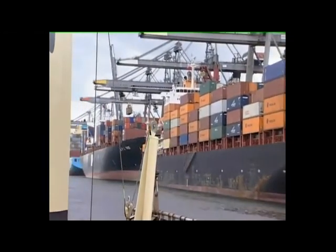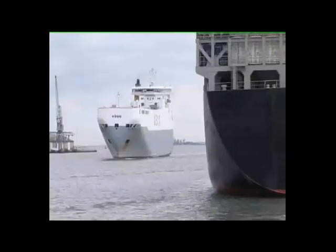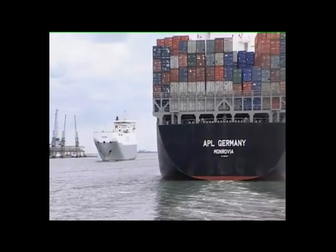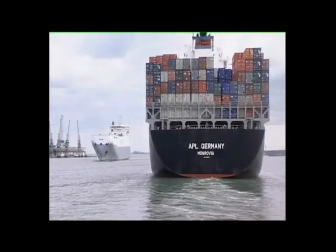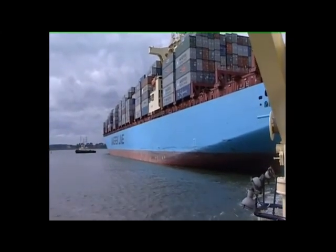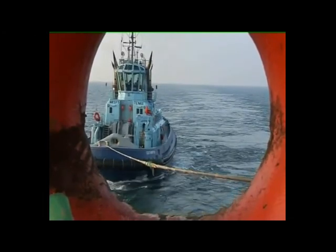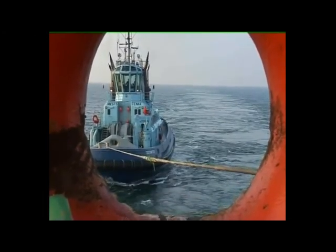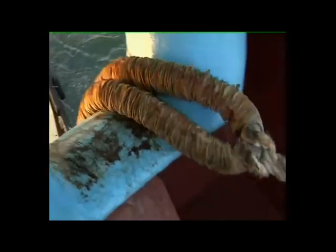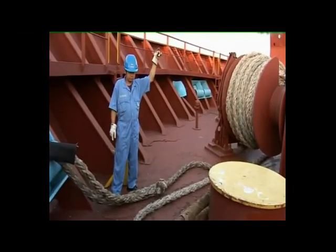In today's shipping market, the size of vessels is increasing faster than ports can grow to accommodate them. Harbour operations are becoming more complex. Time pressures and increasing traffic are making ever greater demands on tugs. To meet the challenge, tug crews depend on the professionalism of vessel crews. Good teamwork between everyone involved is essential.